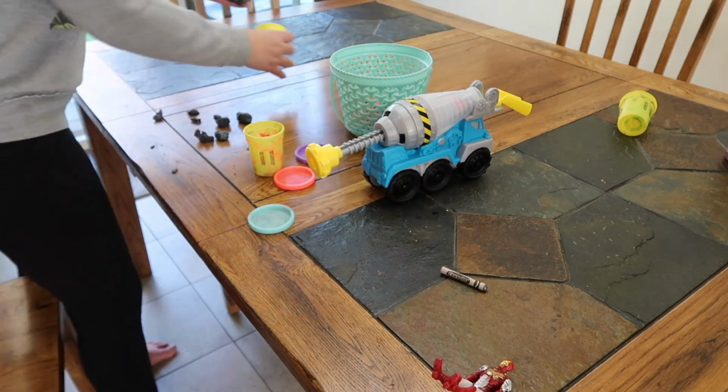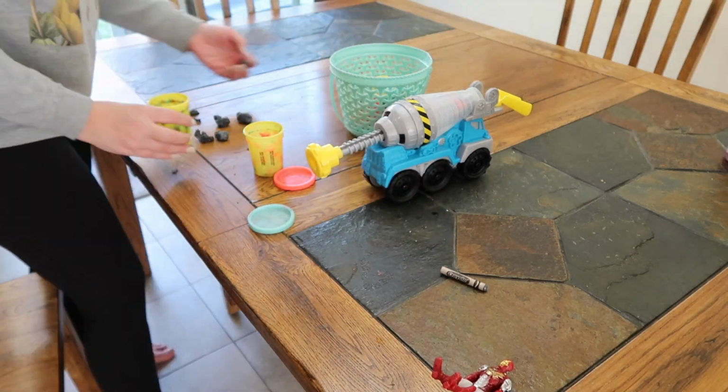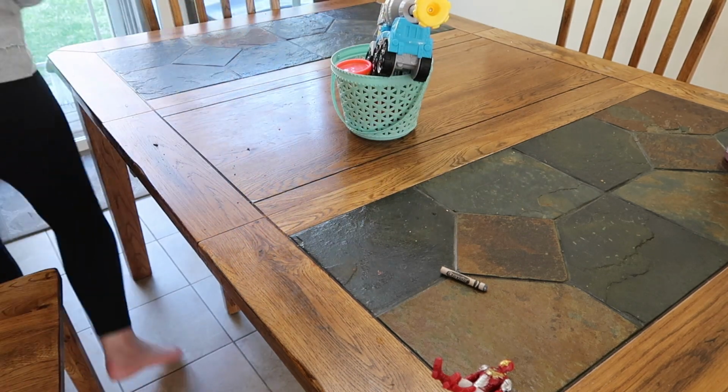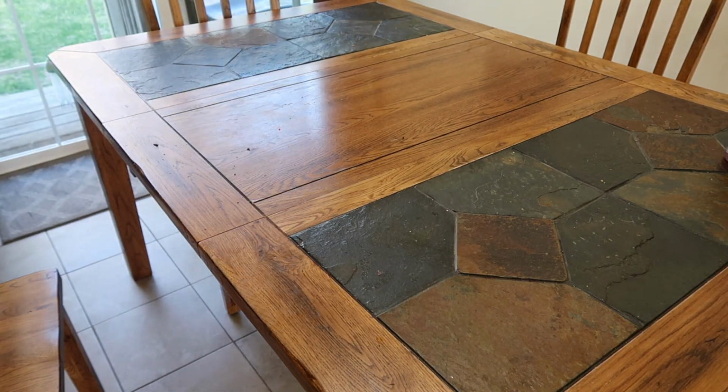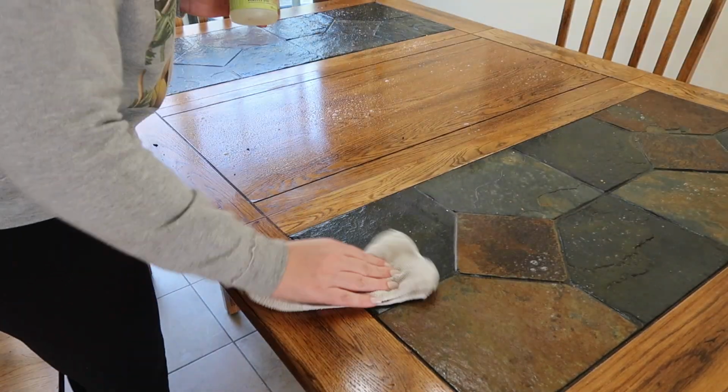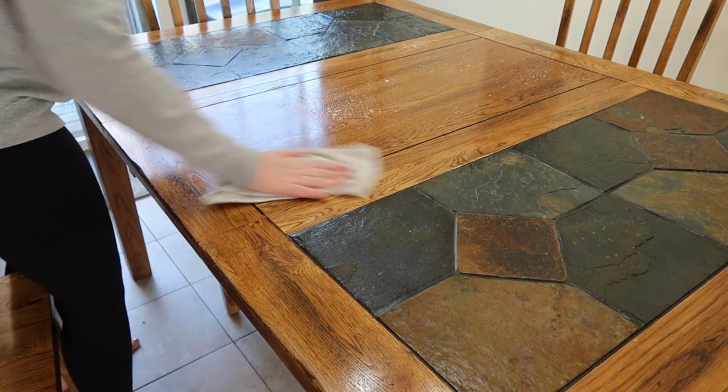Okay, so now that I'm done in the living room, I'm going to move on into the kitchen. Does anyone else's kids just mix all of the Play-Doh all together and just make it black? It's kind of gross, but I'm going to clean up this mess they have on the table and straighten up and declutter all of my countertops and do some dishes. And then we're going to vacuum in here as well.